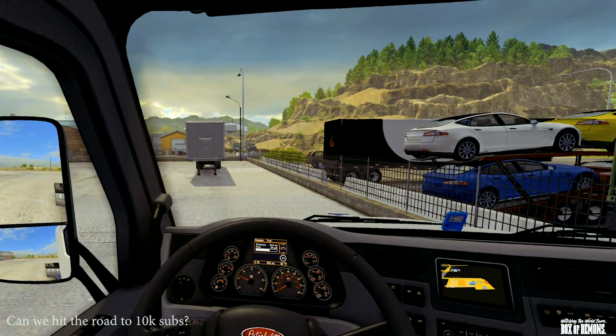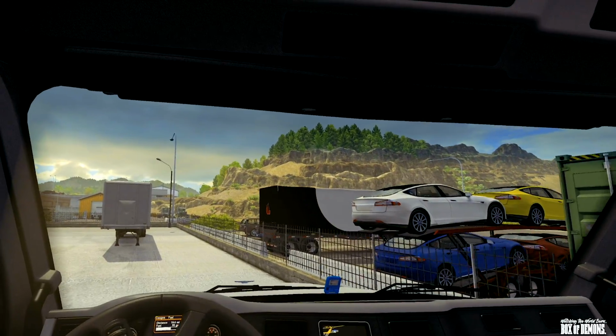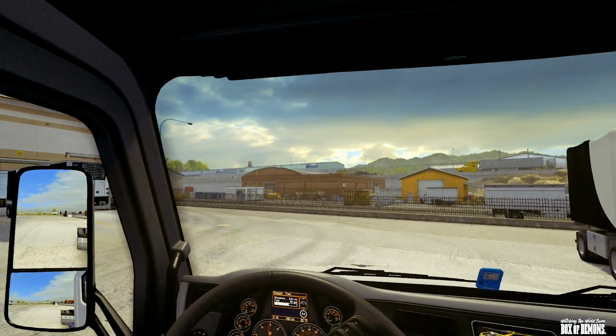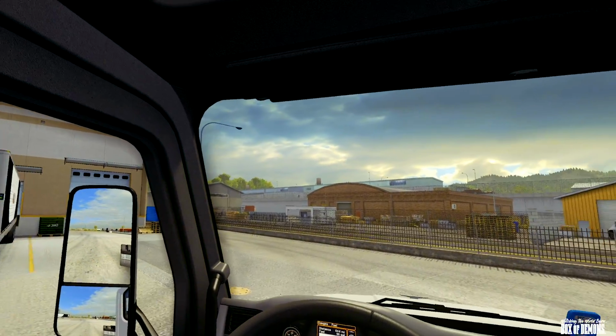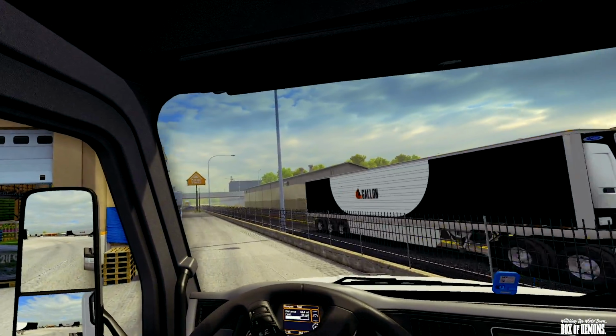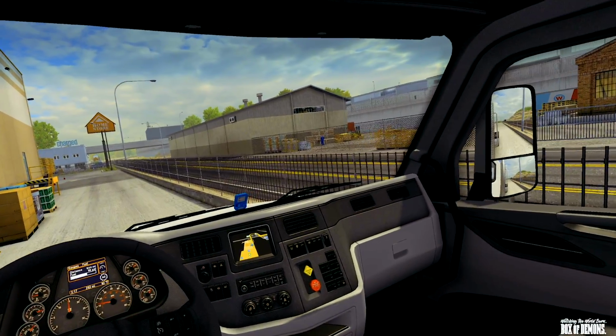So let's head out into the wilderness here in Washington, and hopefully the environment should be quite interesting as we head out. I was going to say into the Rocky Mountains. I don't know where the Rocky Mountains are. If you know whereabouts in the country they are situated, then let me know. But here we are in Washington, so let's get down here and pick up the freight.